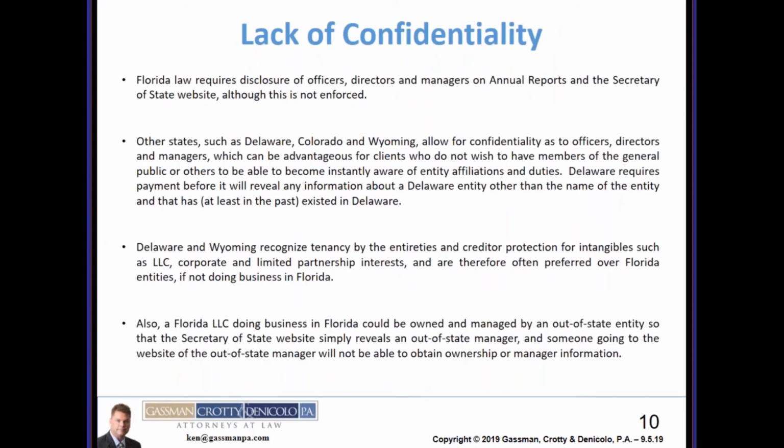One point to realize under Florida is that there is generally a lack of confidentiality in the sense that the officers and managers of the LLC are going to be listed on the annual report and also on the Secretary of State website. The biggest thing that I take away from this for my practice is that if I have someone who wants to be confidential and also to be the manager of the LLC, even if we change the name of the LLC to ABC LLC, if they're listed as the manager, their name's going to come up on a Sunbiz search.